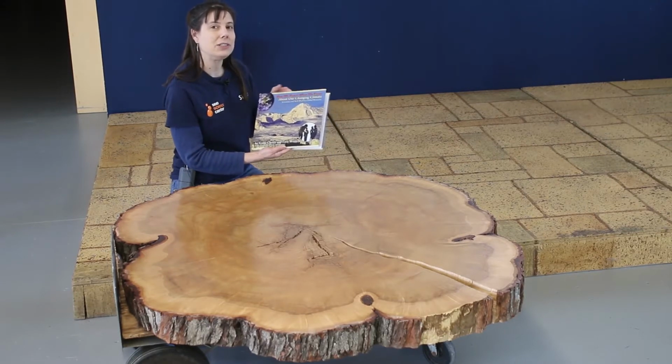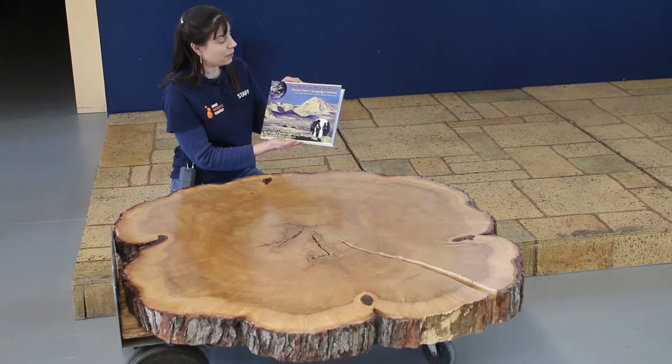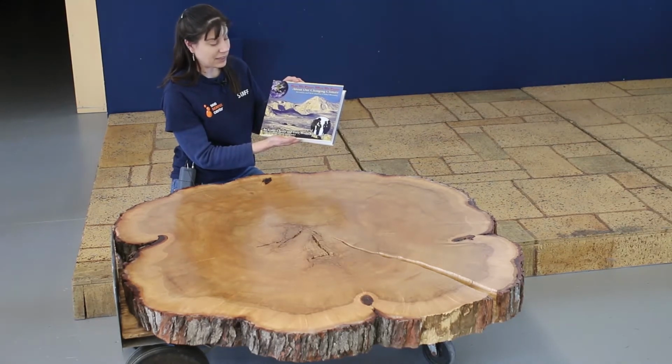I'm going to read to you a short little segment from this book, How We Know What We Know About Our Changing Climate, Scientists and Kids Explore Global Warming, by Lynn Cherry and Gary Bosch.